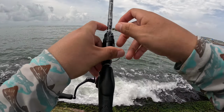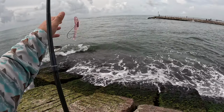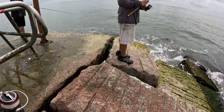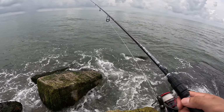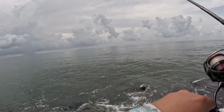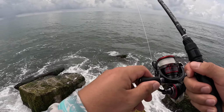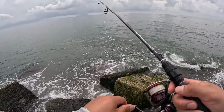The DOA. Dang, dude. Yeah. Look at my DOA, dude. He freaking smoked it. I think I twitched it like one time. Dang. I'll wait for him to pop up again. Got him! Oh, he came off! Go. Dude, how many am I gonna hook? I'm gonna hook up again or spot. I saw like two. Oh!